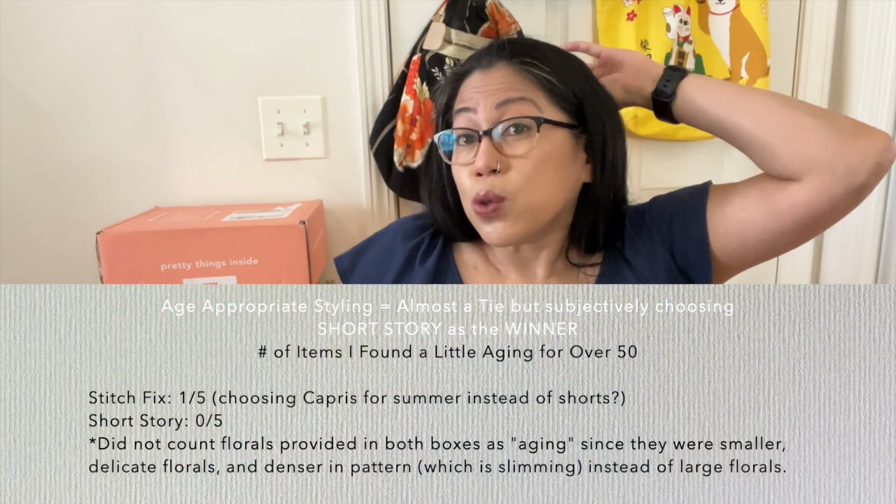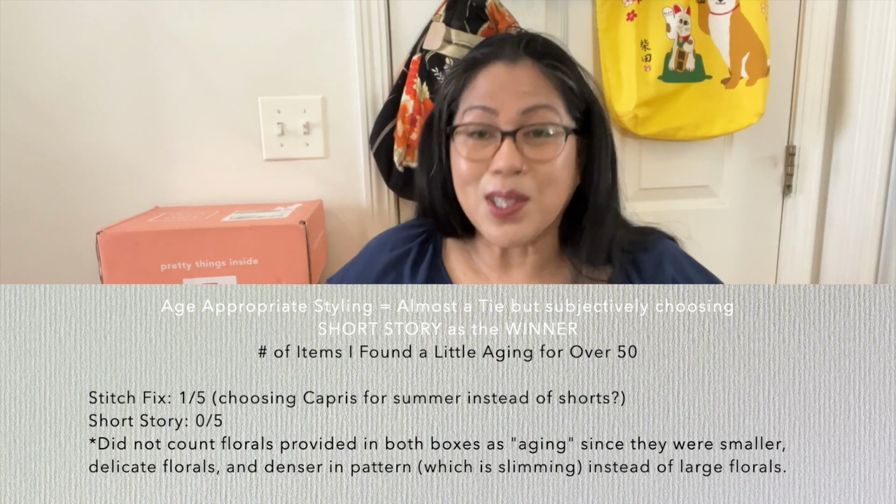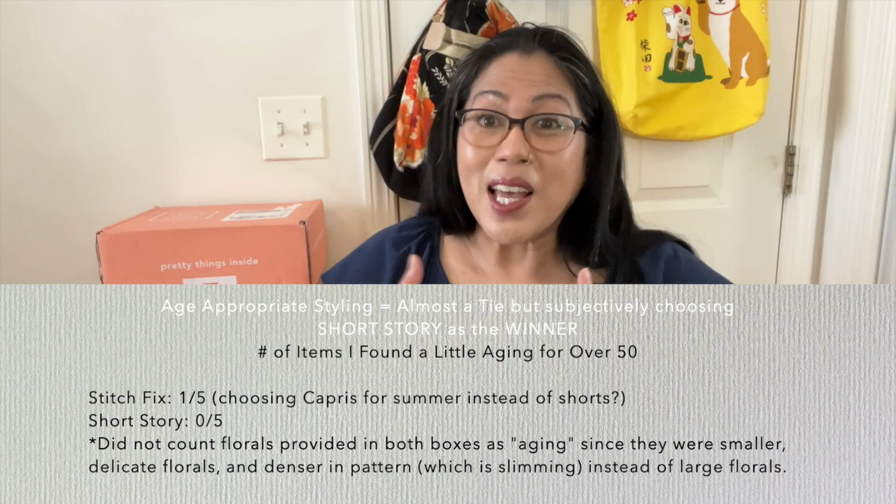And there's something about that I associate with an aging style. Okay, so I didn't count florals as being aging because it wasn't like a large print. They were more delicate floral prints, and they were dense, which is actually more slimming than a big, large, bold print. Although I like it, I also realize that that's not the most flattering on my body. So really, subjectively, I chose Short Story as the winner, by a slim margin, of age appropriate, what I consider for me age appropriate styling.